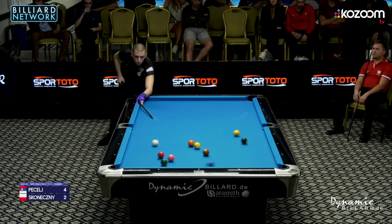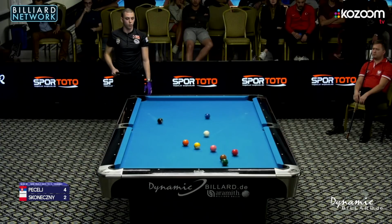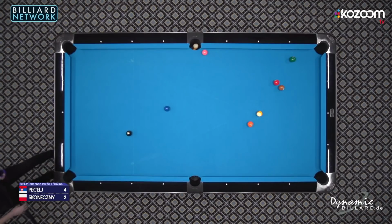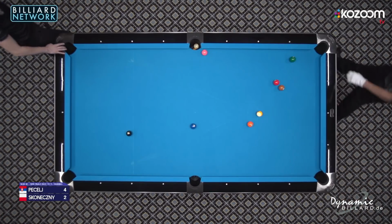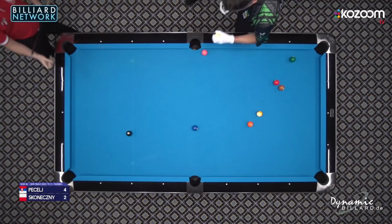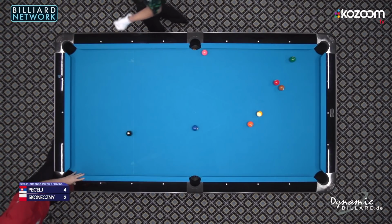Pecelj takes the lead 4-2, breaking from the right side. He's got his breakdown, but the scratch got him. It's always something that gets you in pool. He had a ball down. That 2 went past, I think. That was just barely a legal break.